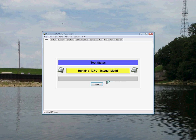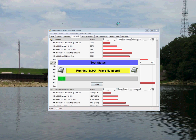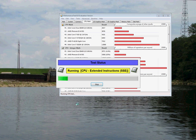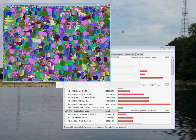Anyway, here we go. CPU integer math. And it won't give us all of the test results in real time, but we can get some basis for comparison. And later on, we can go through and look at the individual numbers and compare them side by side. Check out the software. Give it a shot yourself. There's a free trial. Of course, you can uninstall it after you're finished, or if you happen to want to pay them some money, you can do that as well.